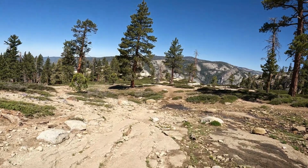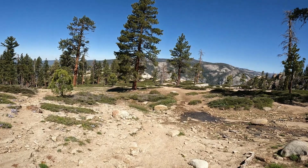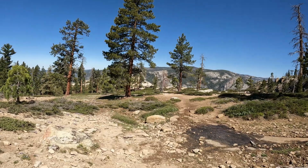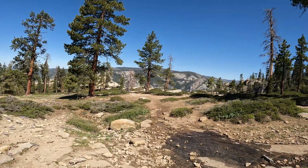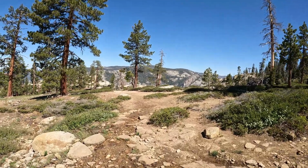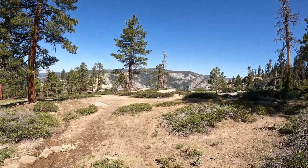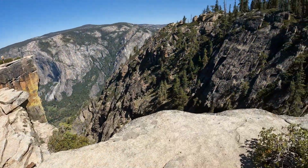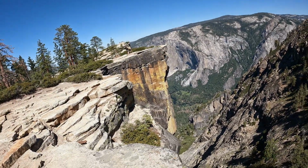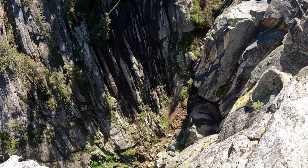But one thing to keep in mind, Taft Point is uphill on the way out of here. So if you want an easier one, Sentinel Dome, you just do that out and back. It's 2.2 miles round trip, and that's going to be your easier option for sure. But I mean, the elevation gain isn't anything to write home about, so I'd do them both. Another shot at the fissures here. That is just a long way down.